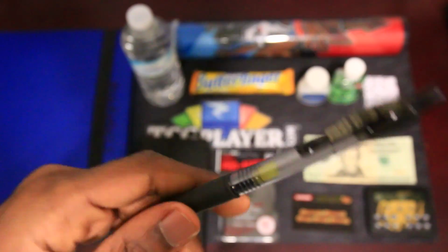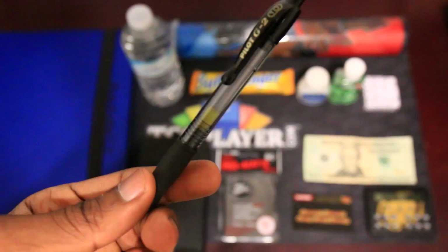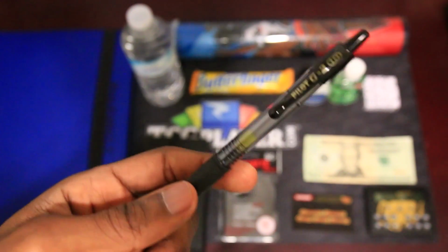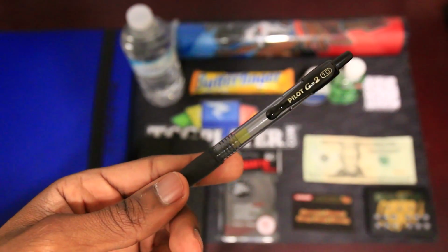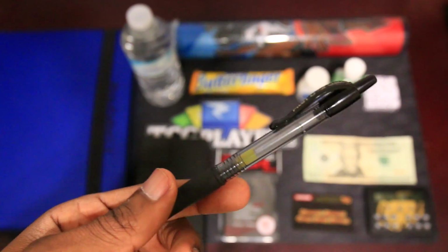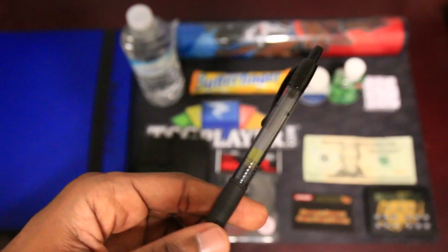Speaking of notepads, this isn't really its own thing, but a pen is also very helpful to have. If you're writing down your life points, but also to sign match slips and stuff like that, fill out a deck list form. Just a useful thing. You don't want to have to ask the guy next to you for the pen all the time. And sometimes these events actually don't even provide pens. Most do, but some don't actually have pens readily available. So it's always just more convenient to have something like this on your person.